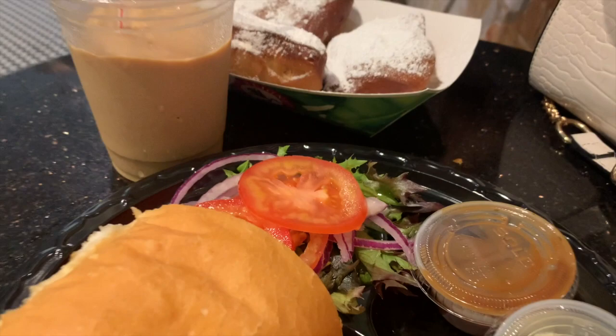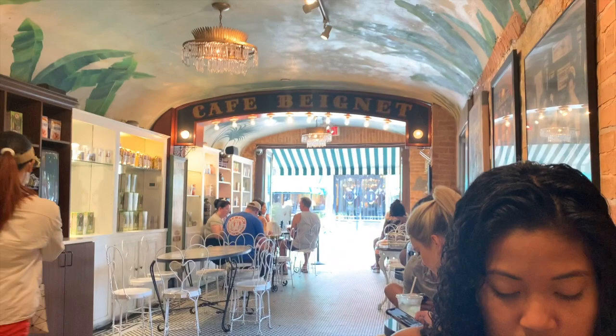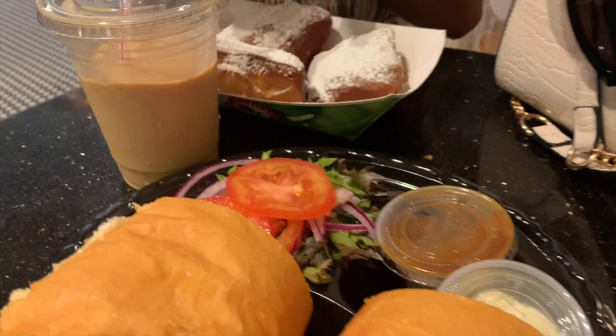This is breakfast for us on Wednesday morning in New Orleans. And we are at Cafe Beignet. And we have heard that these beignets are better than Cafe Du Monde. They actually look bigger though. Yeah, they are bigger.